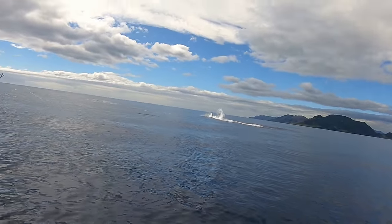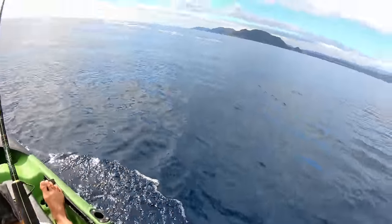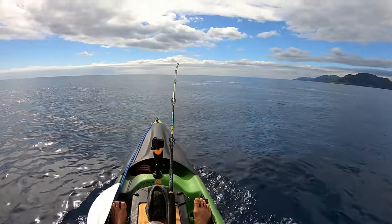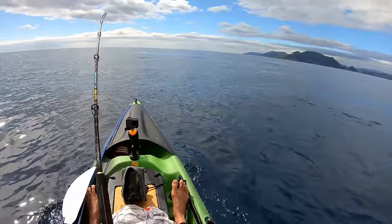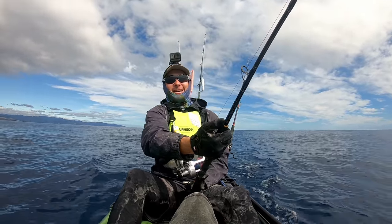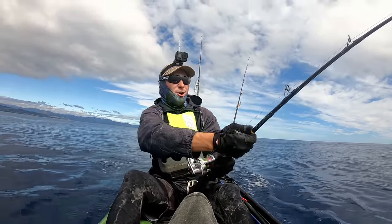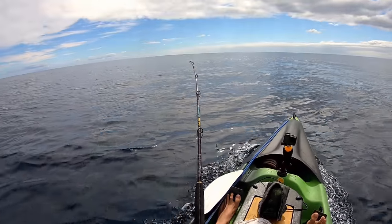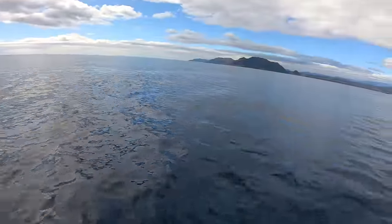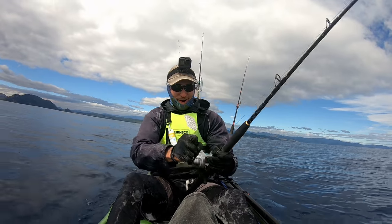Woo! Oh, look at that. Woo! It's a marlin. We're on, it's a stripey! Woo! I can't believe it! Holy sh! We are flying! We are flying! I've done it! Woo!